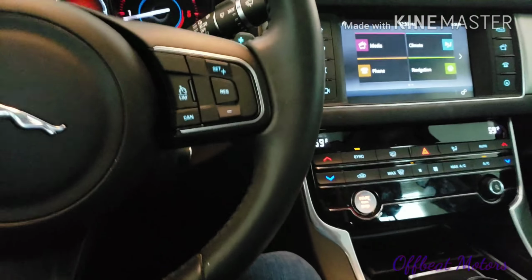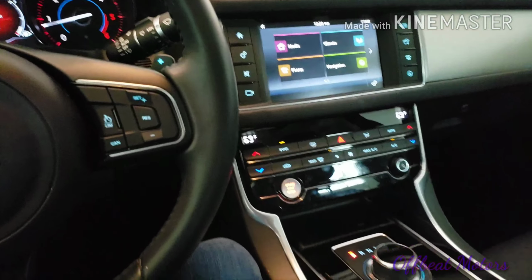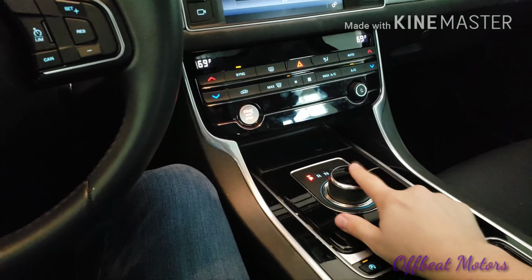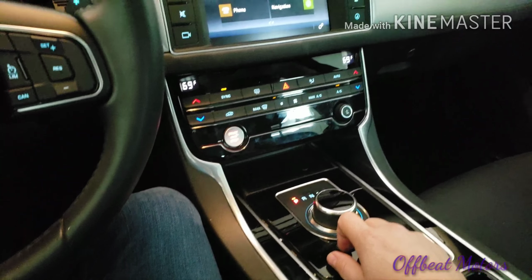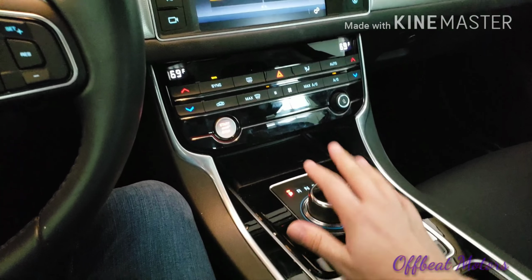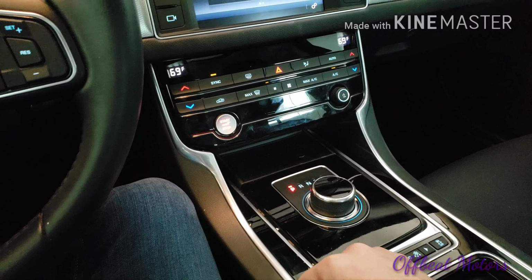One of the things that was really weird to get used to, especially when I started driving this car this morning, was this damn rotary knob. You know, car companies nowadays are trying to do all sorts of design things to make their shifting unique or something.